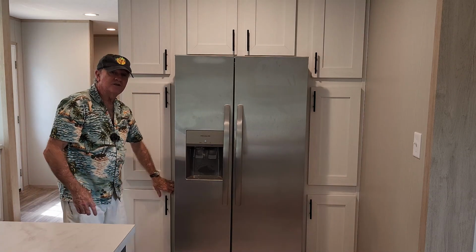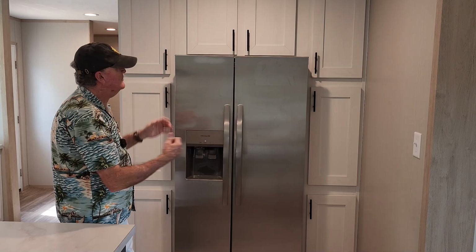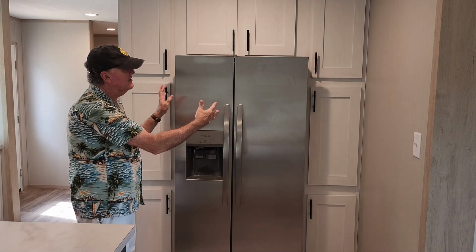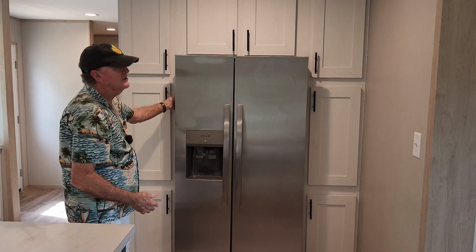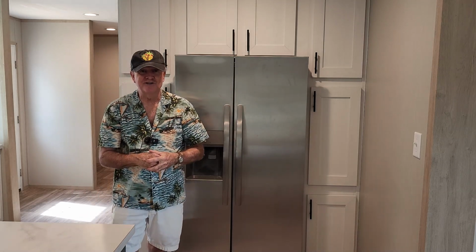But I like the way it looks. It's stylish. It goes with the cabinets in the rest of the house. And you've got room for a nice sized refrigerator. As you can see, they've got a pretty good sized refrigerator here. And there's still a gap on each side. So there's even room if you wanted something a little bit larger.